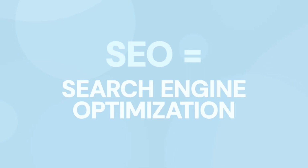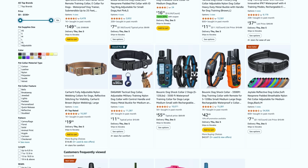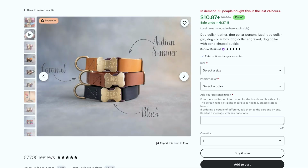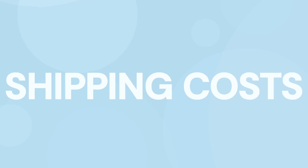If you're newer to SEO, it stands for search engine optimization. Etsy is a search engine, just like Google, right? People go to it, they type something into the search bar, and they get some results. And Etsy really curates those results with many different factors, and they call this the Etsy algorithm. There's many components that feed into this Etsy algorithm, like recency, relevancy, your shipping costs, and ultimately the keywords that you're using.